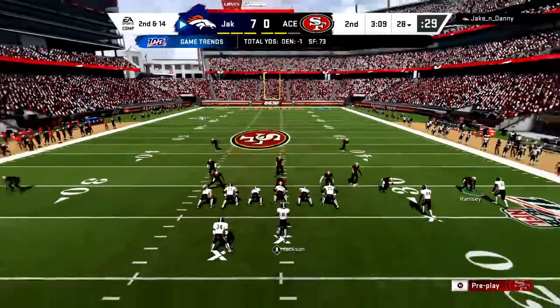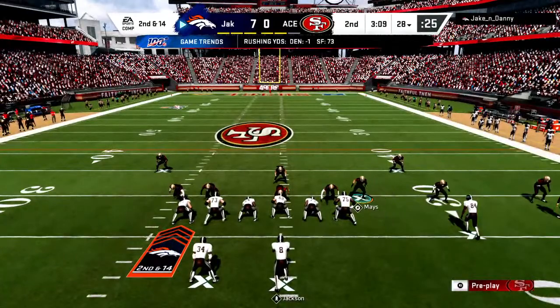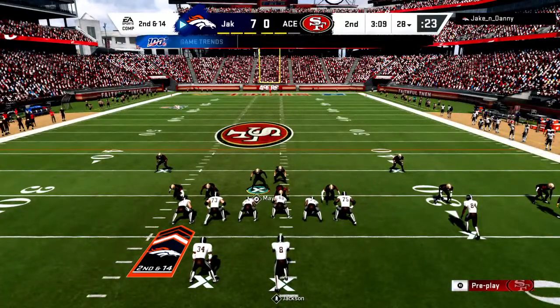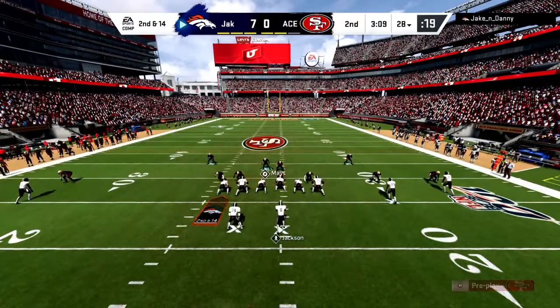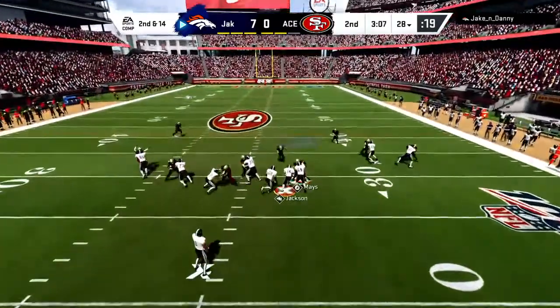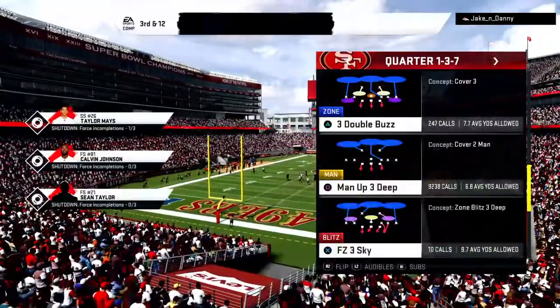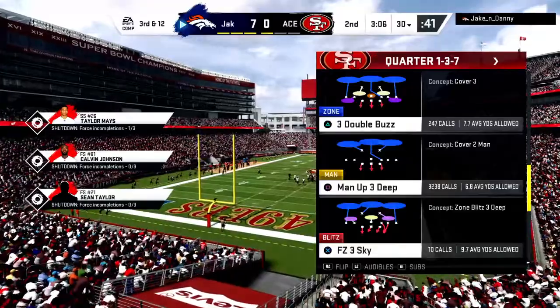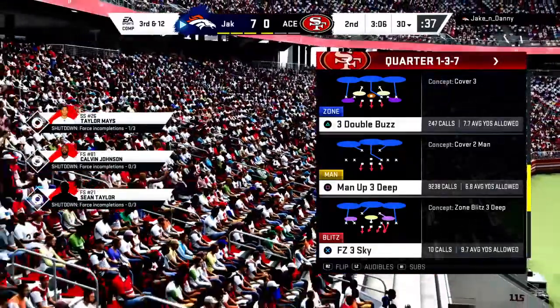Well, the first play of the drive lost 4. Now they'll look to move it forward here on 2nd and 14. They run with Jackson out of the gun. They'll only get a couple up to about the 30. Now San Francisco going to call their second timeout. That's their second, so they'll have one remaining here in this second quarter.